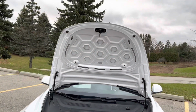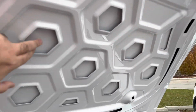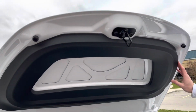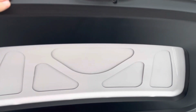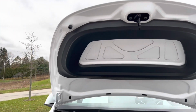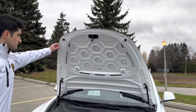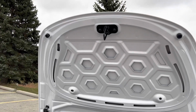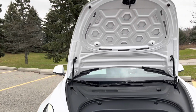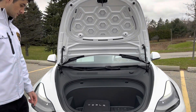Let's look at the 3. You also have a honeycomb shape at the top here compared to the Y. Oh yeah, there's like this rubber material around. I didn't notice that. It's crazy, giving it a tight seal. Compared to the 3, it doesn't really have that border protection. Honestly, I'll go with the Y. What about you? On the Y as well. The latches are the same.